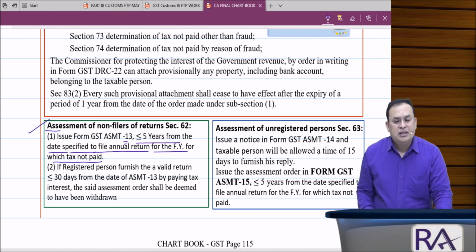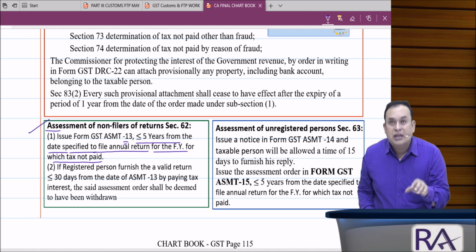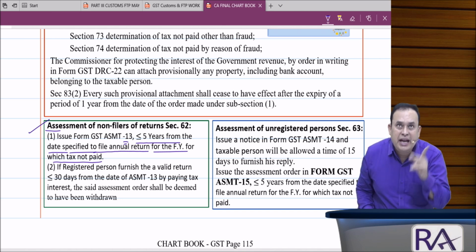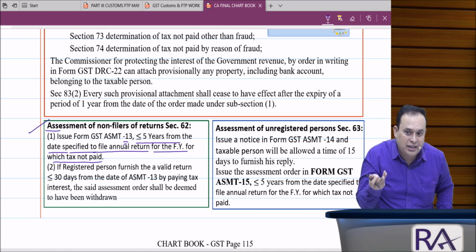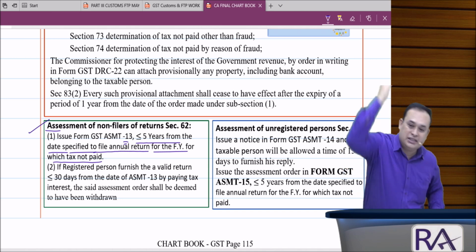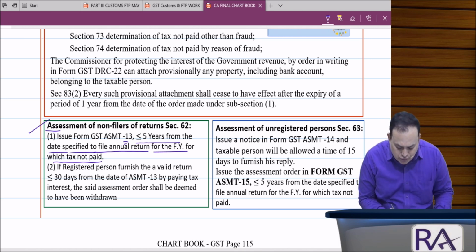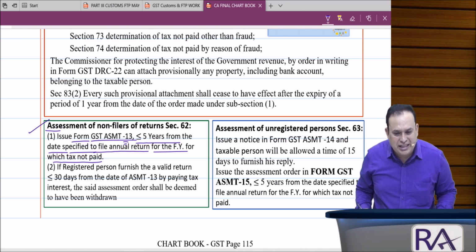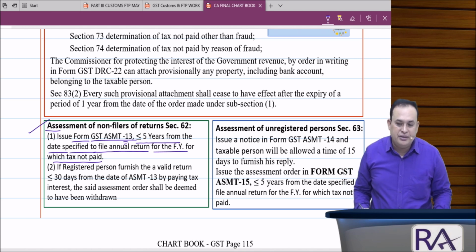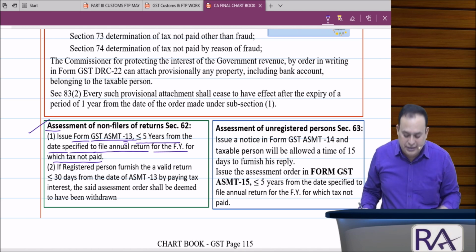Now, since the return GST 3B was not filed, therefore the tax was not paid. In which financial year was it not paid? Sir, 2018-19 financial year. For 2018-19, the annual return due date will be 31st December 2019. So from 1st January 2020, a 5 year time period is there to issue the form GST ASMT 13, a particular show cause notice: please show cause why you should not be asked to pay so much tax. 5 years time period is there from the relevant date. The relevant date is the date of filing the annual return for the given financial year.